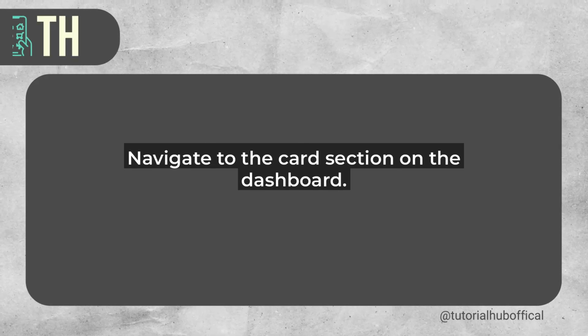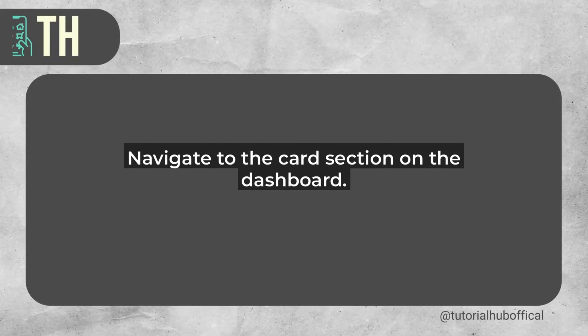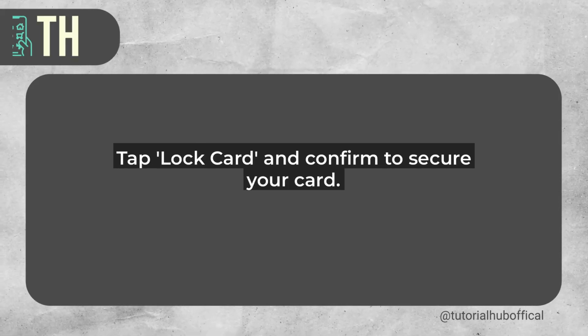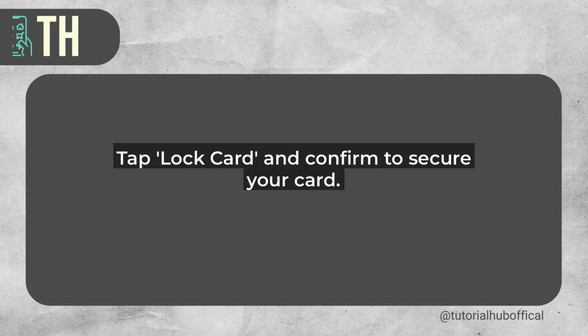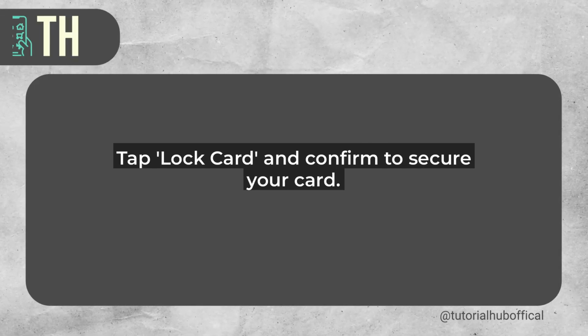Now, for locking your card, you'll see an option labeled Lock Card or Freeze Card. Tap that button, and the app will prompt you to confirm. Just hit Yes or Confirm, and your card will be instantly locked. This prevents any new transactions while keeping your account active for other features.